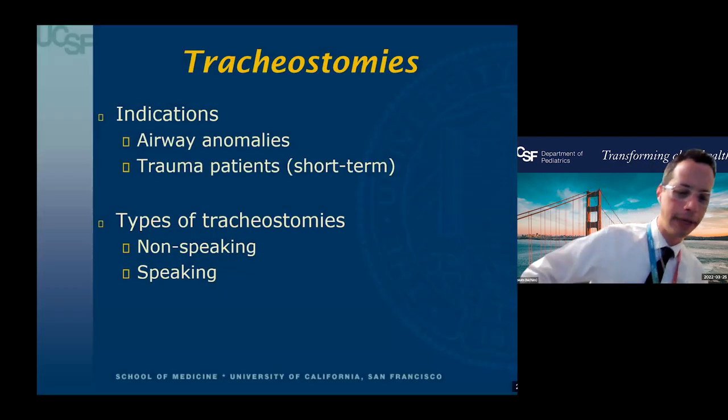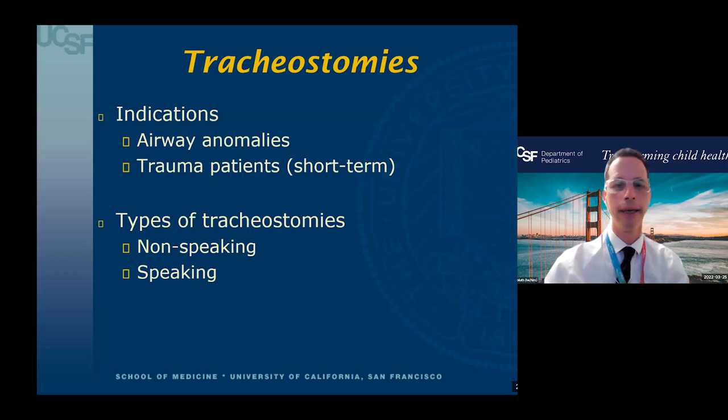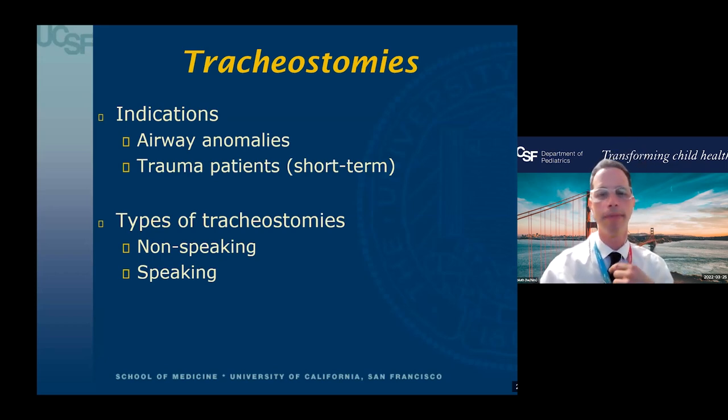Briefly about tracheostomies: we use them for airway anomalies, patients who require support of the upper airway. Tracheostomies can come in non-speaking and speaking versions.